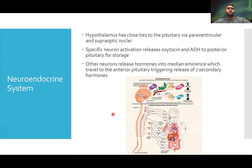So now we have to talk about the neuroendocrine system, right? What is the connection between the brain and the rest of the body via the endocrine system? So it's called the neuroendocrine system. Well, as we've already alluded to previously, it all starts in the hypothalamus, which has very close ties to the pituitary.